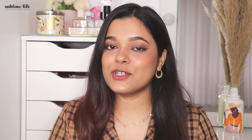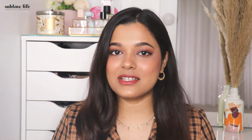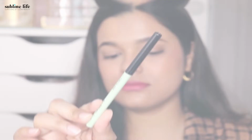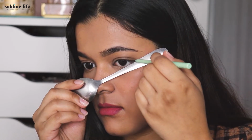We all struggle to achieve that perfect winged eyeliner, so I have a great hack to fix that problem. Try using a spoon next time you do your eyeliner. So for the eyeliner today, I'm using the Disguise All Day Gel Kajal. This is a beautiful jet black smooth kajal and you can definitely use it to draw a winged eyeliner.